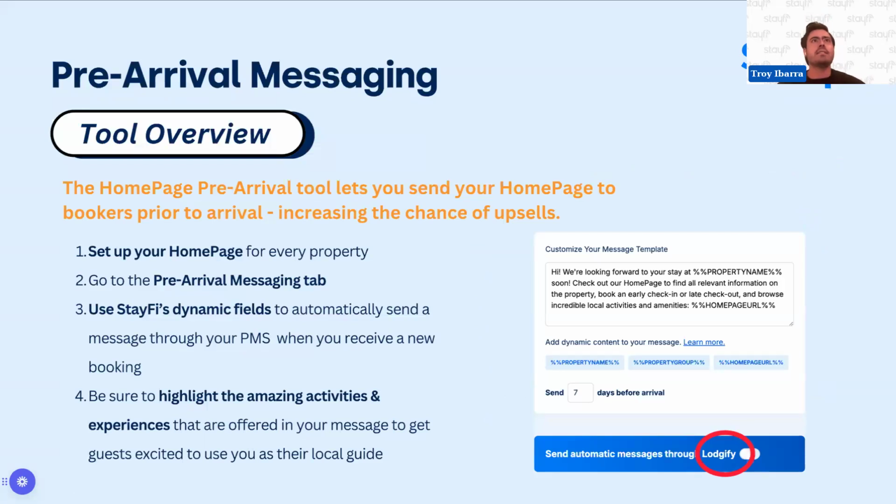The next feature that I want to cover is a pre-arrival messaging feature. So this is what I was referencing before. Basically, within the pre-arrival tab of your StayFi dashboard, you're going to be able to create a message that can be automatically sent either through your PMS or, depending on your PMS, we'll walk you through how to add the message. But ultimately, one way or another, we make sure that you're able to get people over to the homepage, which does increase your chances of having conversions on things like HostCo and Viator.